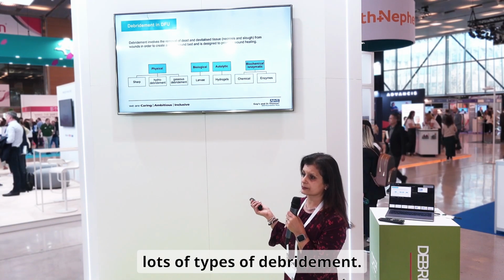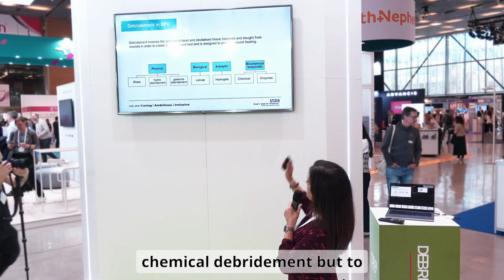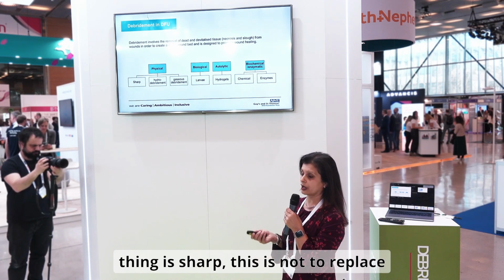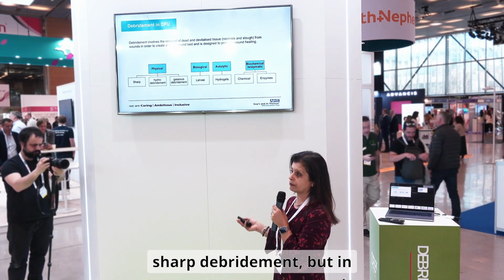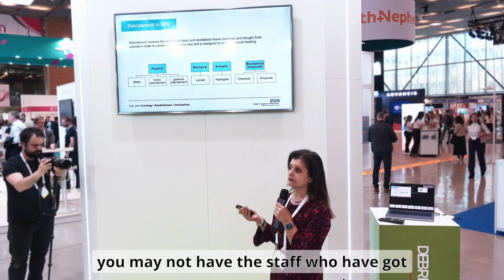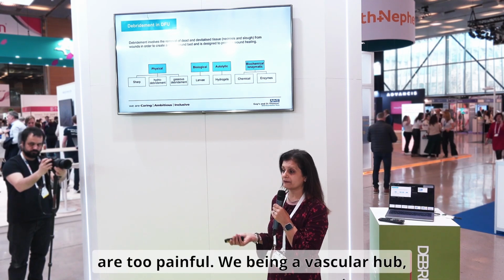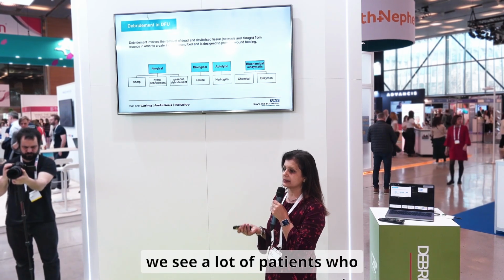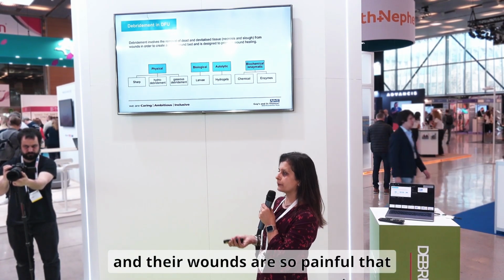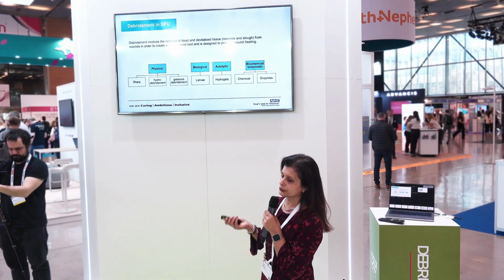Obviously there's lots of types of debridement. We are going to be talking today about chemical debridement, but the most important thing is that this is not to replace sharp debridement. But in some cases, you may not have the staff who have the experience to do sharp debridement, or the wounds are too painful. We being a vascular hub, we see a lot of patients who have severe vascular disease and their wounds are so painful that we're not able to debride. So this is another option.